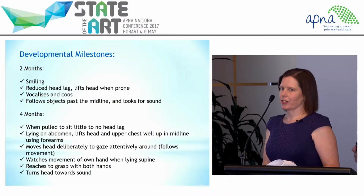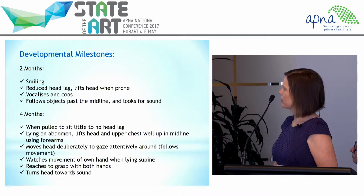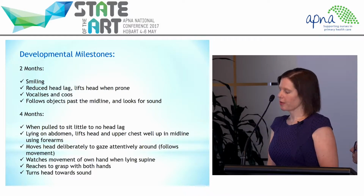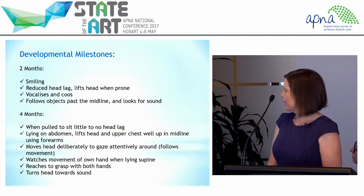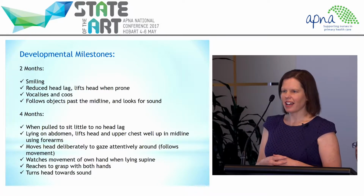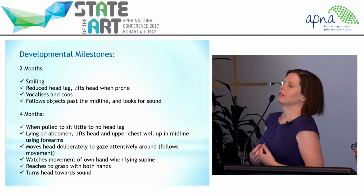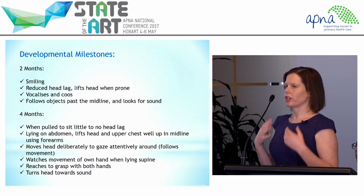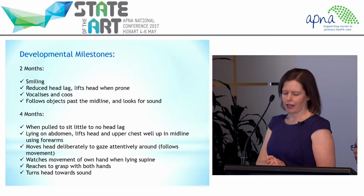So just to continue on a little bit with the developmental milestones, just to recap. At around 2 months we see babies smiling, following objects past the midline, lifting when their head is prone. 4 months, when pulled to sit, there's much less head lag. When you pull babies like newborns to sit, their head might come right back. But at around that 4 months of age, you start noticing that they come up more in a flat plane.